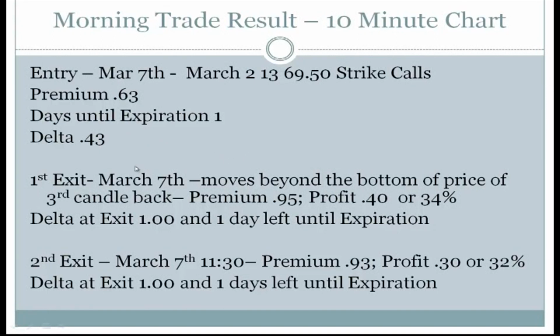The first exit on March 7th, as it moved beyond the bottom price of the third candle, the premium was 95 cents. That's a profit of 40 cents, or 34%. The delta at the time of the exit was 100. So that meant for every penny move, your option profited a penny. And there was still 1 day left before expiration.